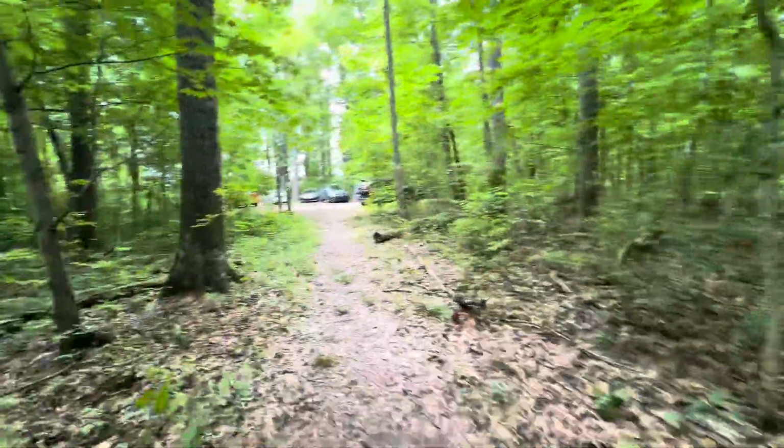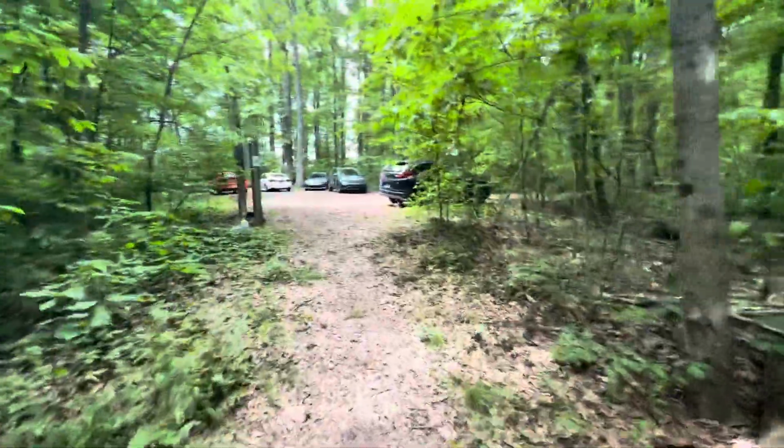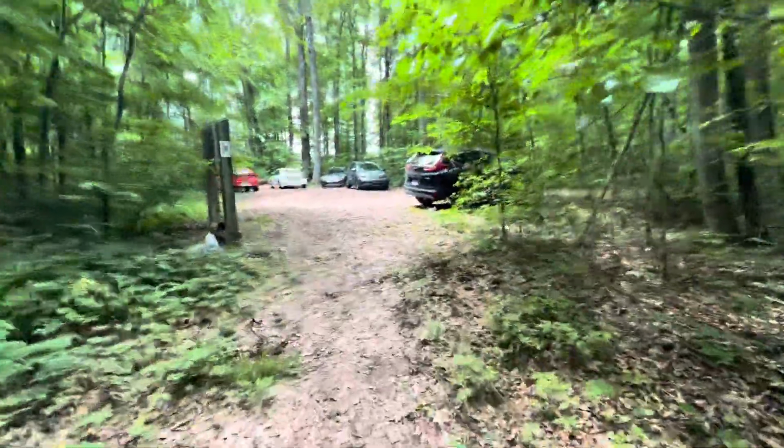And just wanted to show you guys, parking's limited. Probably get about 6-7 vehicles here max. But there's another spot down the road that you can pull off and park by the creek where the KT crosses.